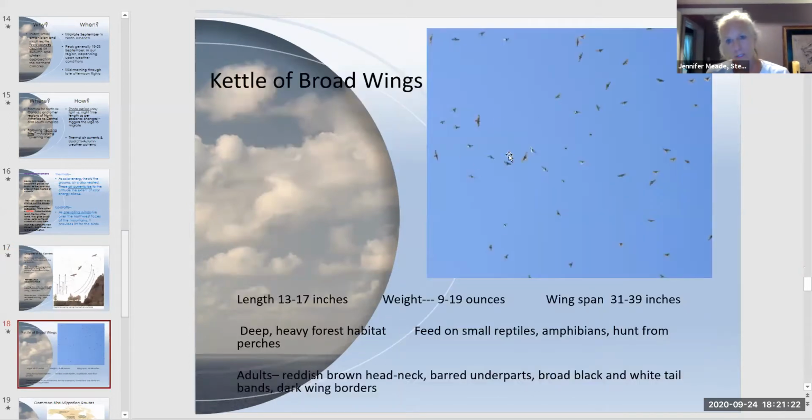Here's a better picture of a kettle, a much larger kettle than you've seen. Basically, the hawks are medium-sized birds. They weigh from a few ounces up to approximately a pound. Their wingspan can be 31 to 39 inches, and the length, from beak to tail, is 13 to 17 inches. So they're not huge birds, but they are more your medium-sized hawks.